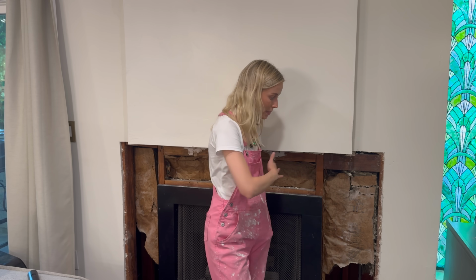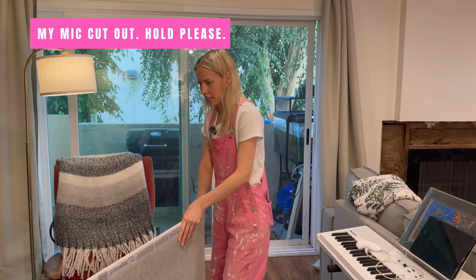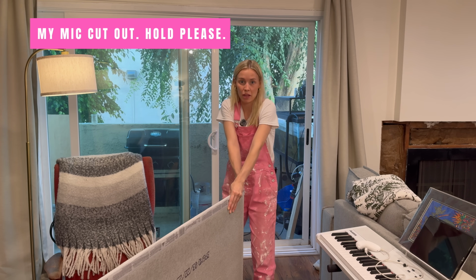Well, now that I have ensured that there is a big hole here, that means that I get to come in with my cement board. Now I get to figure out how to do that. Last night I got myself two cement boards.